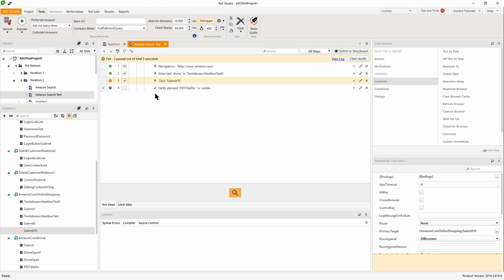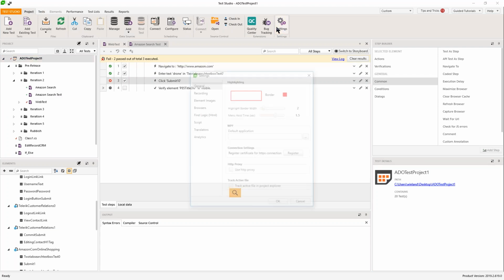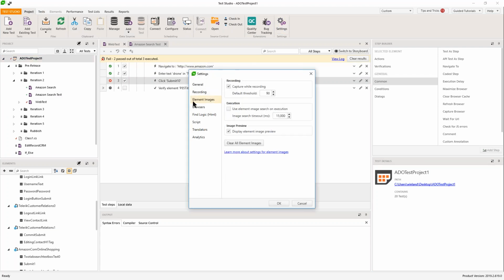Okay, so now we've got a broken test. Let me go ahead and show you how the new technology, the industry first image backup function can help us with this and how it makes these tests more bulletproof. So going up to the project settings here, the setting I had forgotten to turn off was this one right here, our new element images.